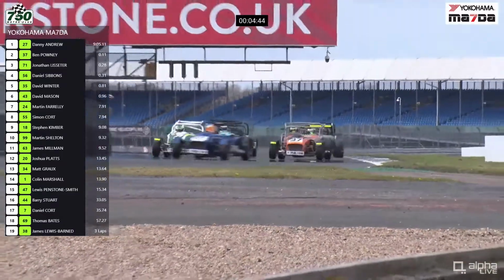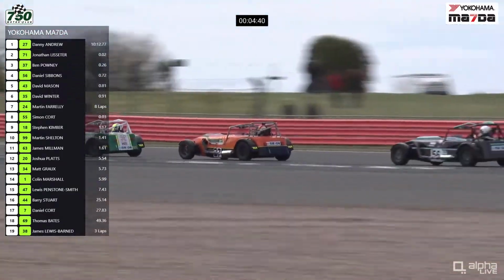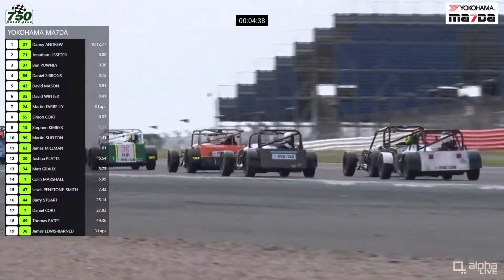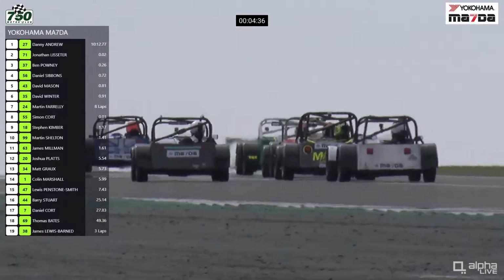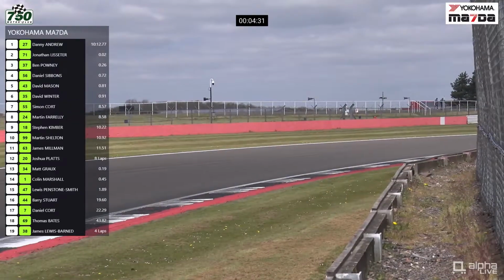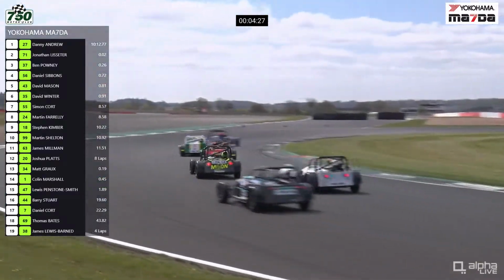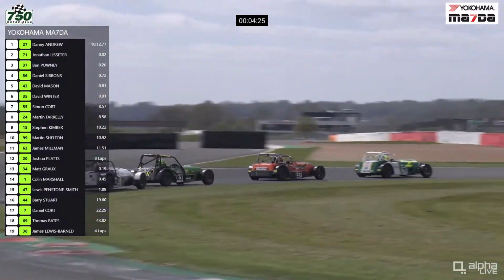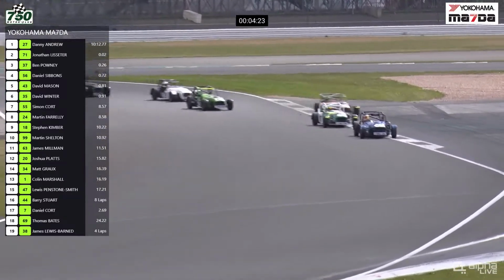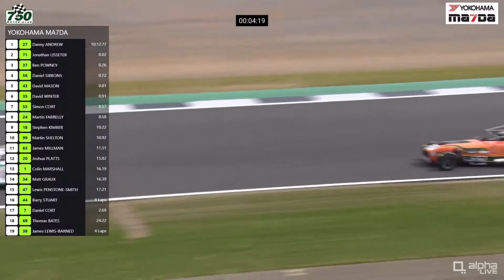And which car turns in first to Copse? It's Danny Andrew, 27, back in the lead. Yeah, there's no real point really talking about the gaps, is there? Because all we need to say is it's close, because the top 6 covered that time by less than a second. So, as we said, if you wanted ultra close slipstream in action, this is what you've got from the Yokohama Ma7da Championship, the first round of the 2021 season. And for now, Danny Andrew is the man who leads the way.